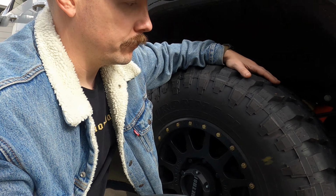You can expect that with pretty much any mud terrain. These are some of the loudest, but it doesn't faze me. I don't really hear it too much in the truck, and I've got the radio on, or, you know, the humming, it's probably just gonna put my kid to sleep anyways. No, they are loud. Okay, I'm not gonna beat around the bush there.